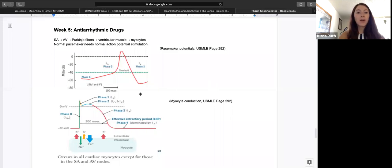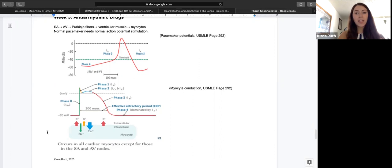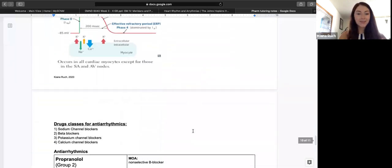This week we are going to be covering antiarrhythmic drugs. There are two types of cells in the heart. There are pacemaker cells, which are seen in this image, their action potential, and there are myocytes, which are seen in this image below. Both of these come from the USMLE, page 292. I really highly recommend it if you're feeling a little bit behind on the physiology of the heart. That'll really help you get these drugs down, so I would review this first.